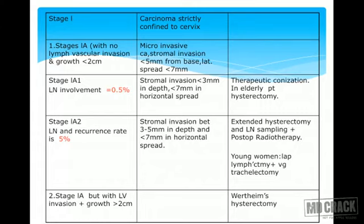If a patient is young and she wants to continue her reproductive function, then we can go for trachelectomy, means removal of the cervix with laparoscopic lymph node biopsies. And in case those come positive, then we have to go for radiotherapy. So this is in case of a very young patient, but because the stromal invasion has increased from 3 mm to 5 mm, the lymph node involvement chances have risen, and that's why we have to go for extensive surgery.